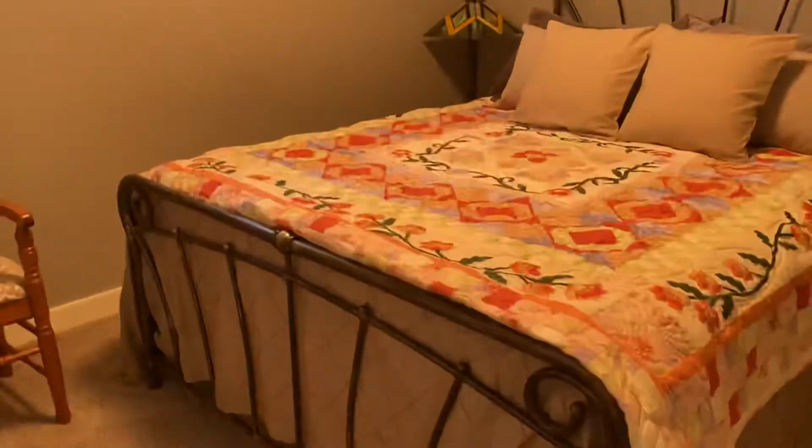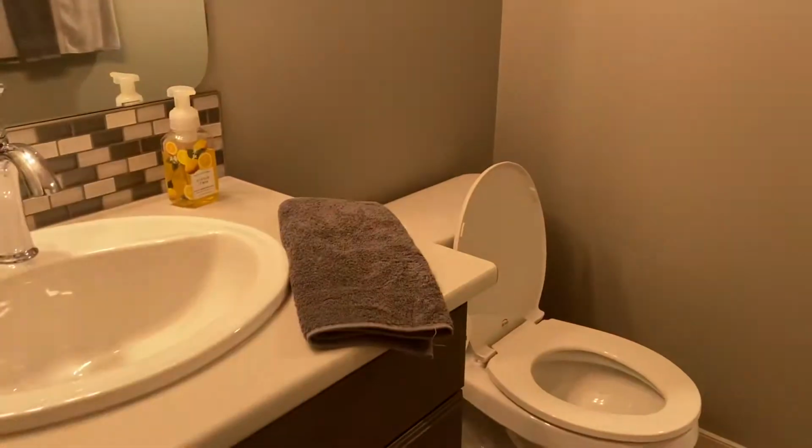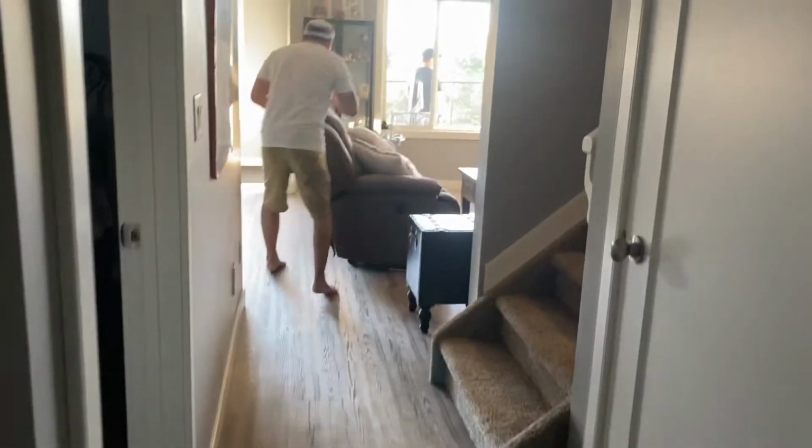This one, a bedroom. Bedroom. There's, what's this? Staff room. Then there's a washroom. And shower. This one, generator. Oh, all right.